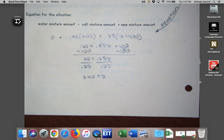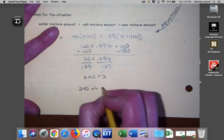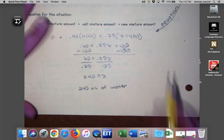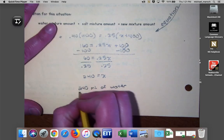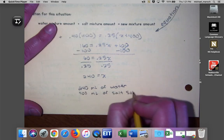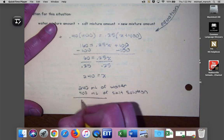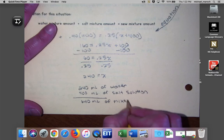Okay, so I get x equals 240. Tell me how that relates to this situation. 240 milliliters is equal to 25% for the new mixture, right? I don't know, you guys tell me. What does the x stand for? Water. 240 milliliters of water. So it says how much water is added. What is the total volume? So 240 plus the 400 I started out with. 640. There we go.